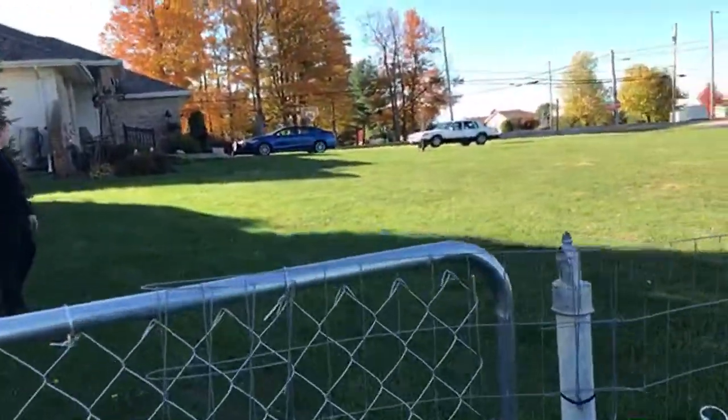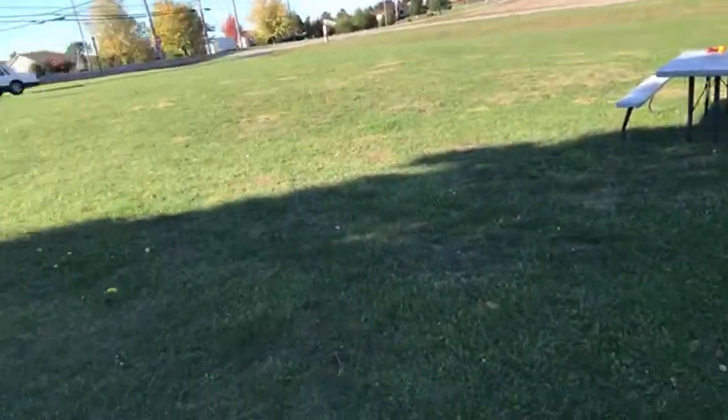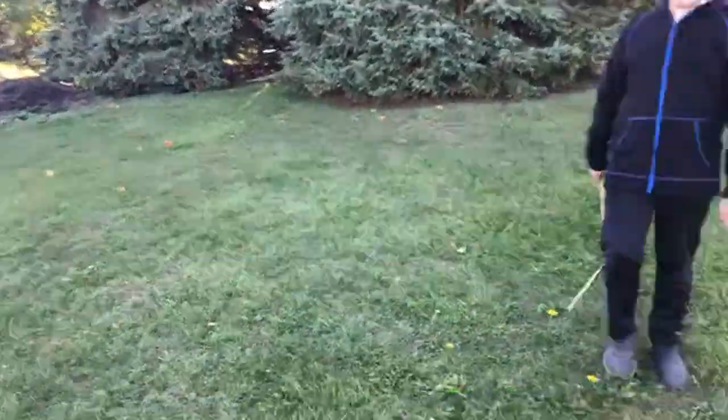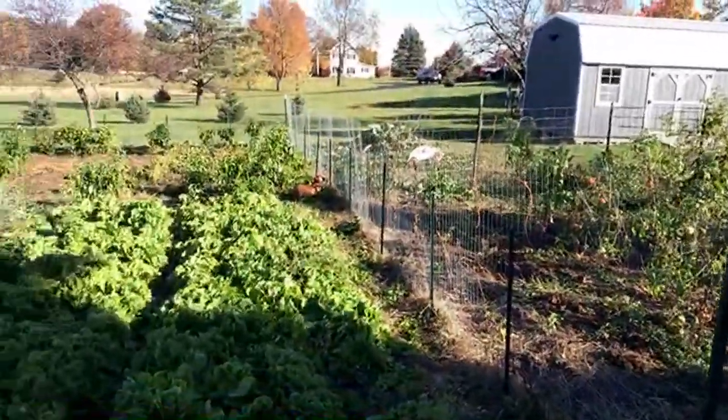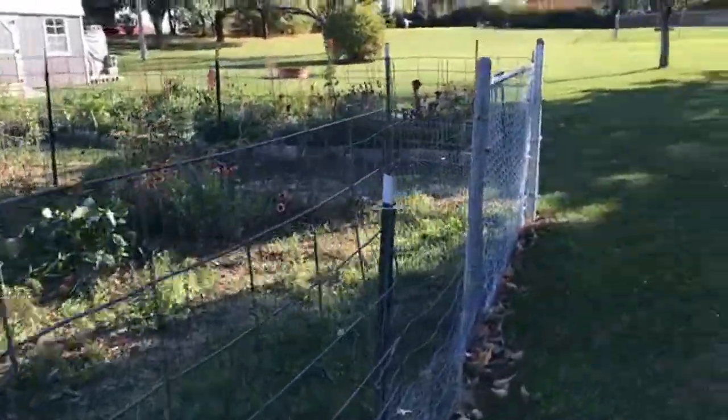You did. All right. Here, do you want to entertain the dog while I go up to the greenhouse? She could stay here. She could, but she's going to start barking. No, she's busy smelling and sneezing.